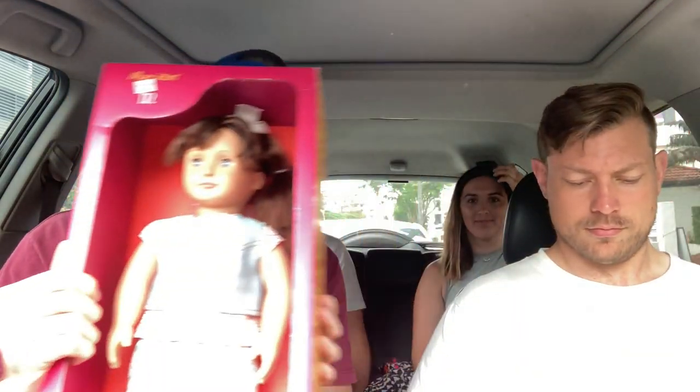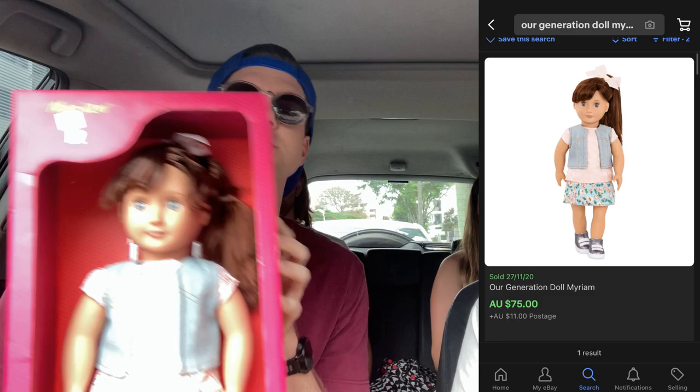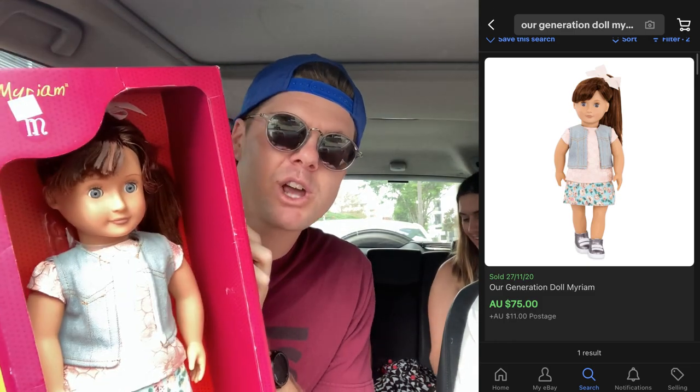Well, we found this as well. I found this one actually. This was $75 on eBay, if you can believe. It's an Our Generation kid's doll. And this one was going for just $7 in the op shop, so I couldn't say no to that. It is boxed, and whenever you buy toys, especially if you can buy it boxed, you're always going to make a few more dollars. So that was a really good result there.